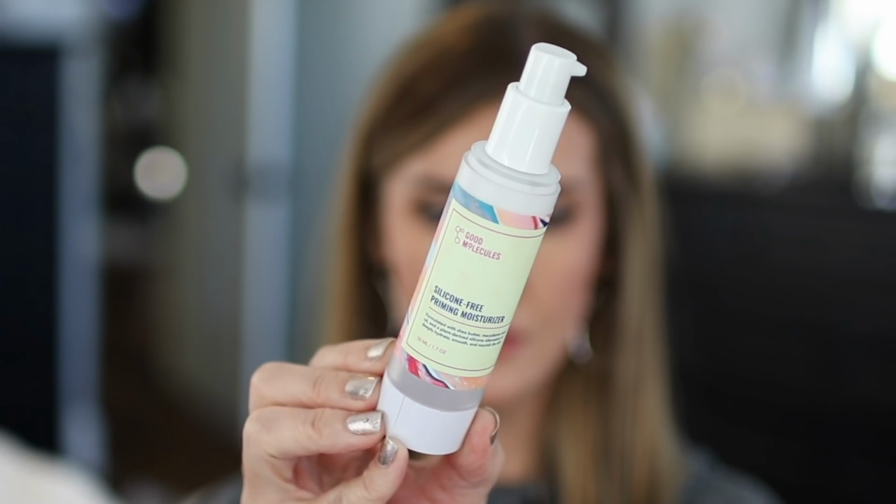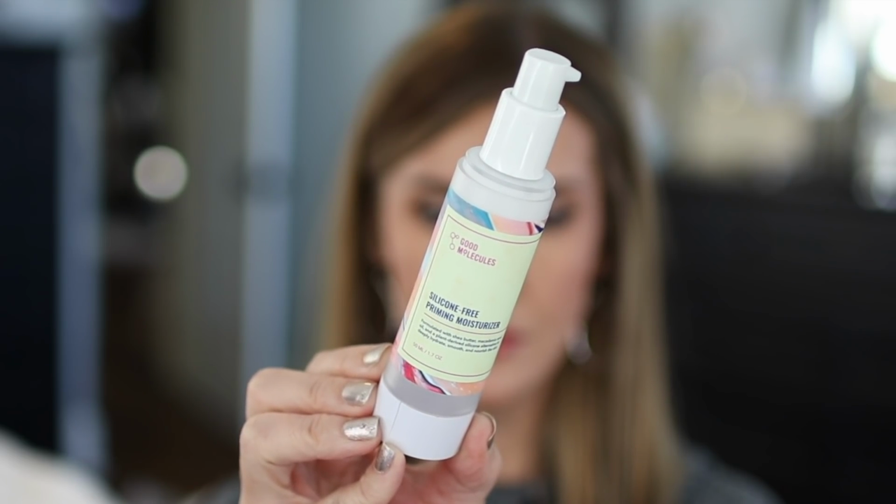But this one is a cream formula and it works for oily all the way to dry skin, and it preps the skin really great for makeup. It is the Good Molecules silicone-free priming moisturizer. I find I can wear this under makeup without a primer. It functions great as a primer. I can wear it with a primer in between it and my makeup.